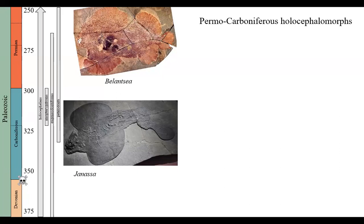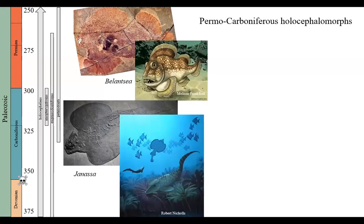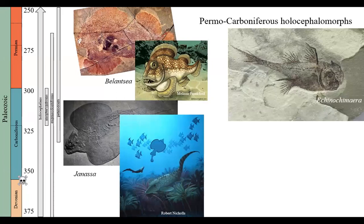Look at all these clades. I'm not going to talk to you about all of them. I just want to show you some of these clades. Here's some fossils. Balancia is from Montana. Genasia, I think, is from Europe, if I remember right. There's their fossils. Here's what they both look like. Here's Echinochimera, also from Montana. I'll let you look at that for a second, try to decide what you think it looks like.